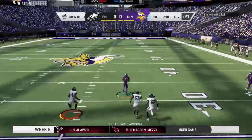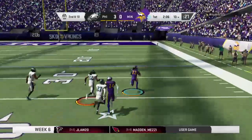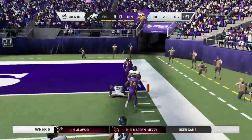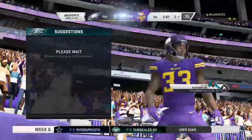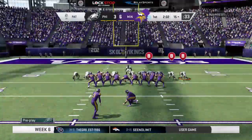Cousins. That's to Dalvin Cook, his running back. The 40. He's at the 30. 10. Touchdown, Vikings. Dalvin Cook, 87 yards. And the Vikings have taken the lead.